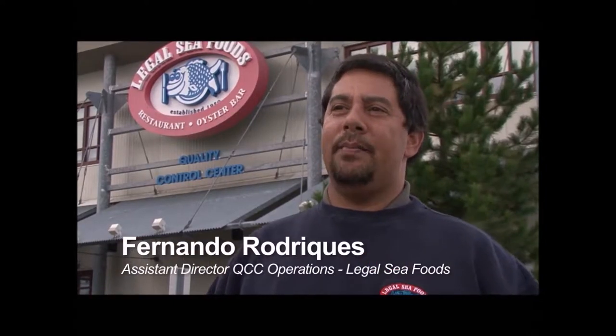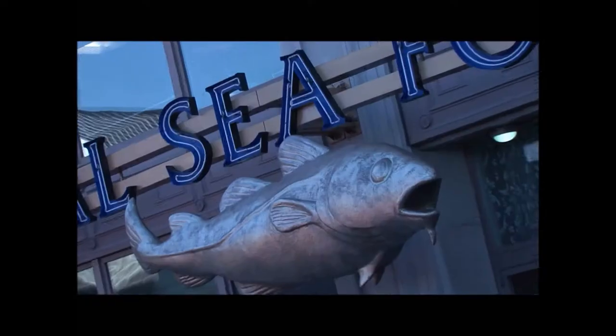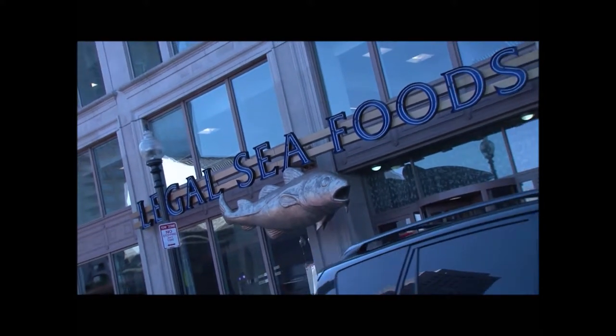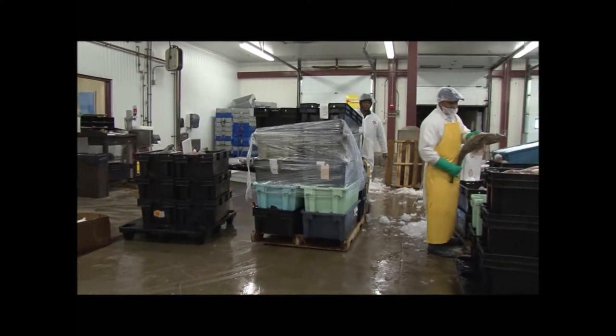Legal Seafood was started by George Berkowitz back in 1950. It's a family-owned business. It started out as a place with picnic tables where you'd go get your fish and chips and stuff. And it's actually grown into what it is today. Right now, it's one of the premier seafood restaurants in the country. We have 32 restaurants that span from Massachusetts to Florida. As we say, we're a fish company in the restaurant business.